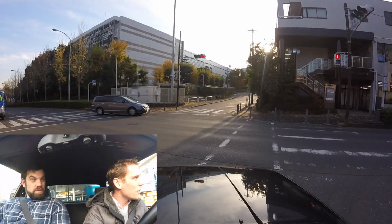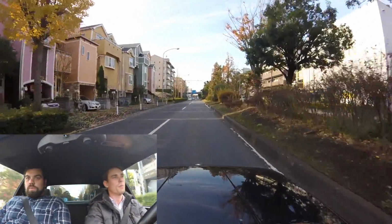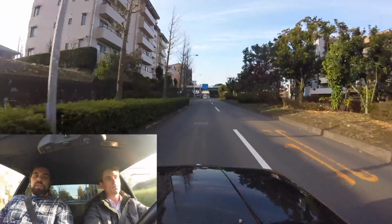Can I go? There's people coming, but I don't know how close they are. Oh, BMW wins at turning circle. Yeah, it's pretty good. No, this is good.